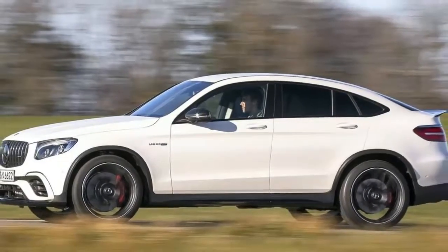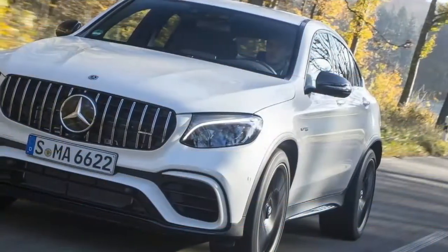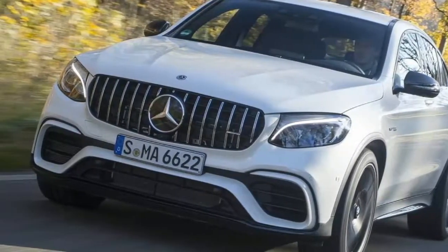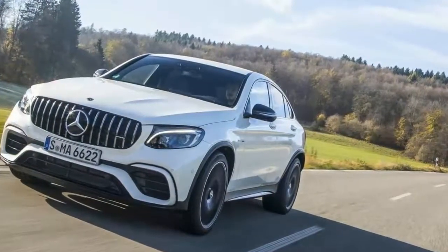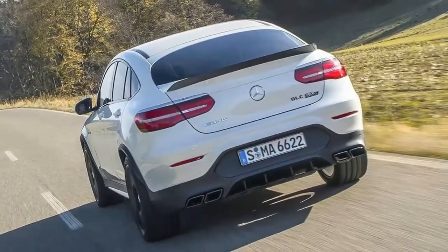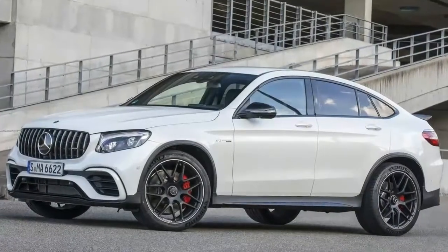When it arrives in the US next year, the GLC63 will come in three flavors. There's the standard GLC63, with its 4.0-liter biturbo V8 tuned to 469 horsepower and 479 pound-feet of torque. There's the GLC63 Coupe, which can be had with that same engine tune. Or there's the range-topping S Coupe tested here, with 503 HP and 516 lb-ft. Other markets will get an S version of the non-coupe GLC63, but that won't come to America. Bummer. That's the one I'd have.